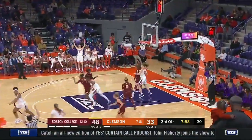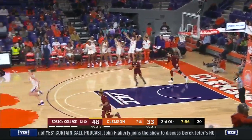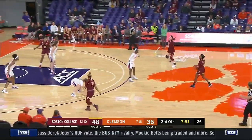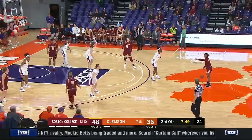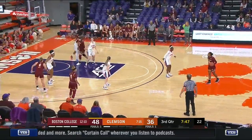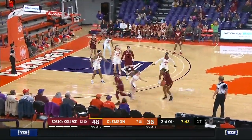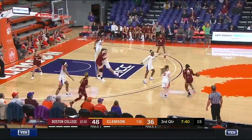Spray, best three-point shooter on the Tigers, and that's why. 8 points in the game for Kendall Spray. She knocks down another three-pointer. 2 more Tigers slapping the floor, locking down on defense. It's a great body language message to the rest of your team.